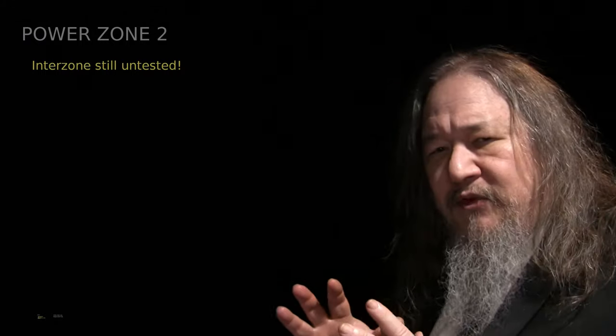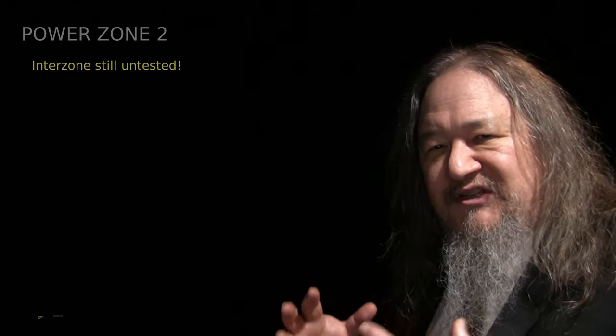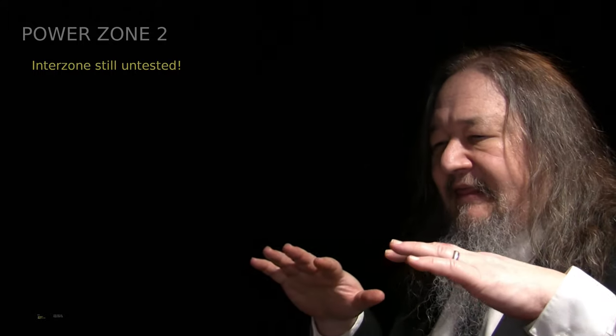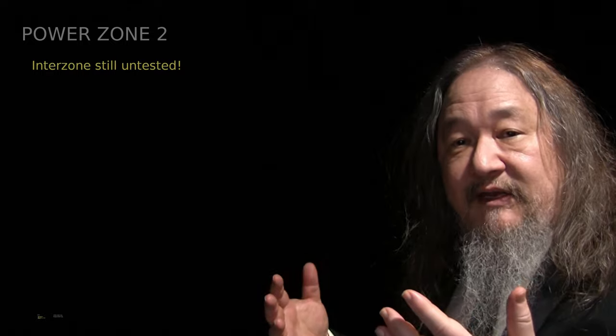So we have a second power zone. Now, remember, the whole idea, if we're going to build the biggest computer ever, just like it can't have a central processing unit, a CPU, it can't have a central power supply. And that means at some point there's going to have to be separately powered regions of the overall computer that are going to have to talk to each other, even though they don't have any common power source.